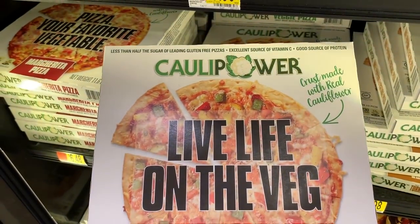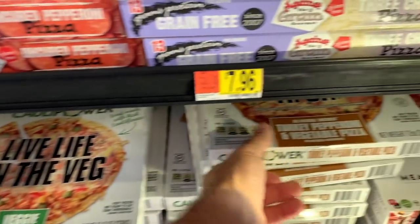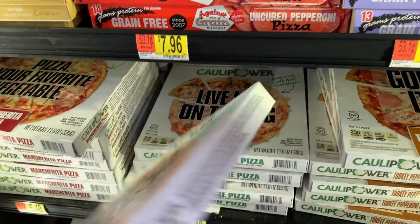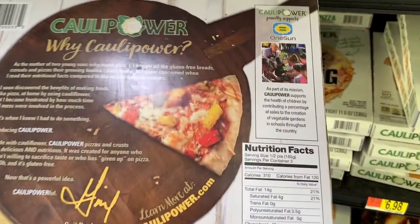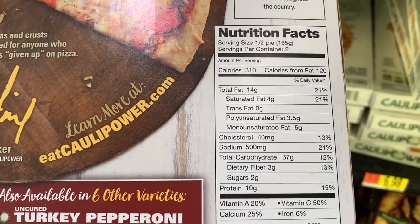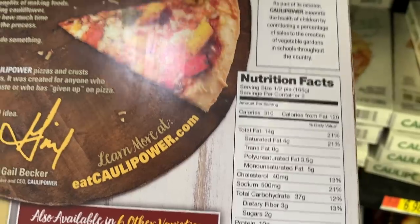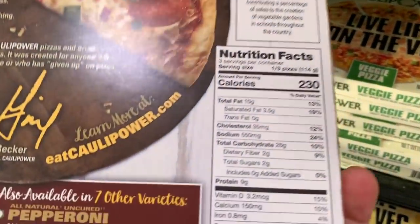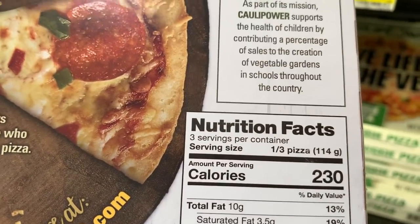You have cauliflower crust pizza. They have a veggie pizza, a margarita pizza, and a turkey pepperoni vegetable pizza. So people are going to buy this thinking, hey, I can eat that. First of all, look at the ingredient label. It's ridiculously long. Then take a look at this nutritional label. Half a pie, 310 calories, 37 total carbohydrates. Then you're going to pick up this one thinking like meat, right? Only 26 total carbs, but that's for 3 servings in a pizza.